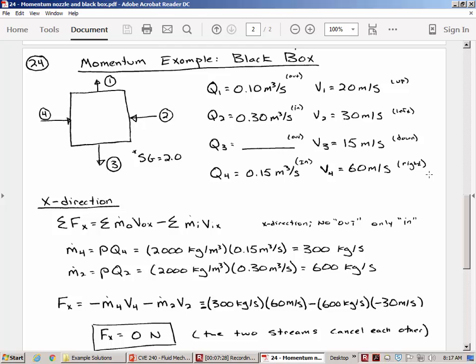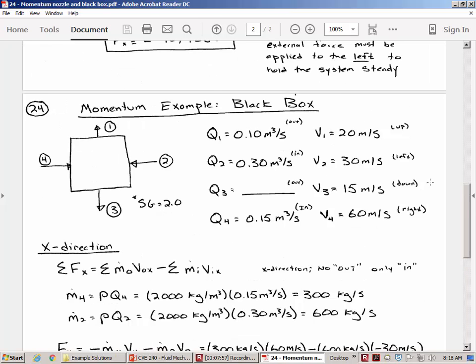So we're going to take the same approach when we look in the y direction, except it's going to be forces in the y, momentum out, velocity out in y, momentum in, velocity in y. So in the y direction, we only have flow out, which means we'll only have this first term. There won't be the second term. And so we're going to have mass flow rate 2 times velocity. Well, I guess we'll just scroll down to it.